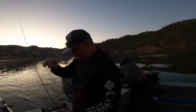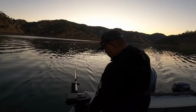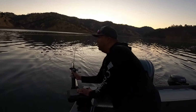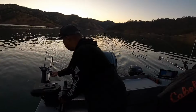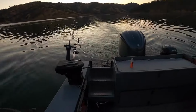Okay. Are you running all speed shiners to start, or what are we going to run? Yep, we'll have all speedies out there to start. What's your color preference? Right now, we're going to start off with coppers and golds, just because we don't have much light on the water yet, and then we'll move into our nickel patterns. But everything will be all shad pattern. Awesome. All shad pattern.